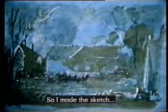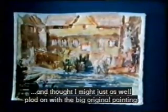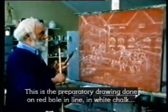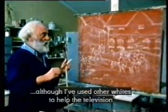So I made the sketch and then a little rough sketch in colour, and thought I might just as well plod on with the big original painting. This is the preparatory drawing done on the red bowl in line in white chalk, although I've used other white just to help the television.